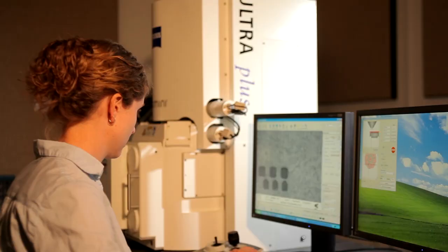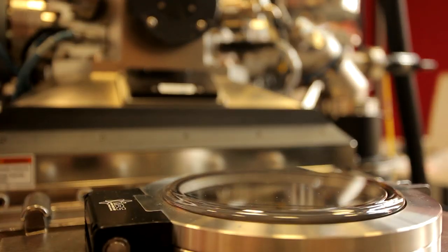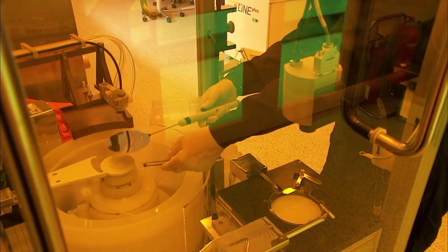I think one of the things that we should be really grateful for from Science Foundation Ireland is it's really given us world-class infrastructure that enables us to make an impact on the world stage. So Ireland is a great place for research.